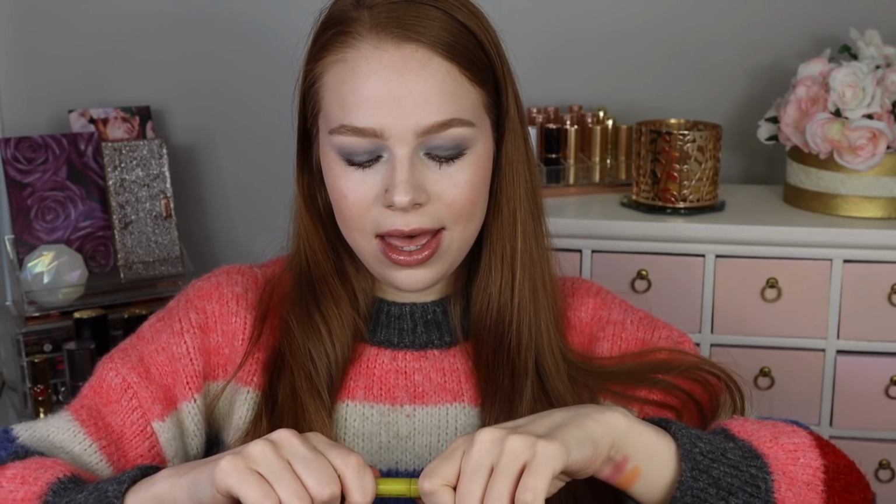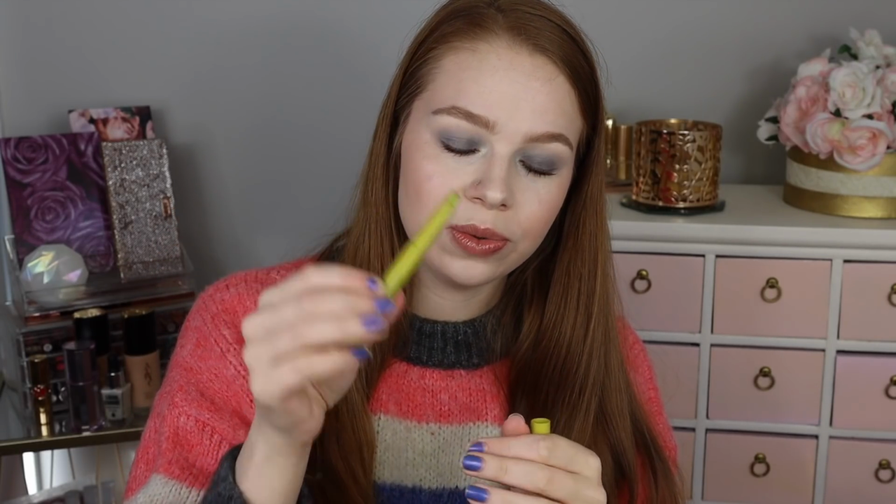And then to go along with that, I also need to mention the About Face Shadow Stick, and this is in the shade Acidic. I really love this. Oh no, oh wait, it's a sharpener. Oh, there's a sharpener. I thought I broke it for a second. Okay, did not realize that was there. But this is just a really nice chartreuse green liner.